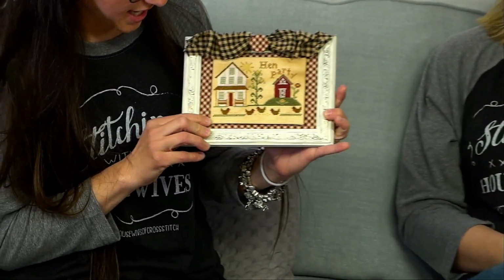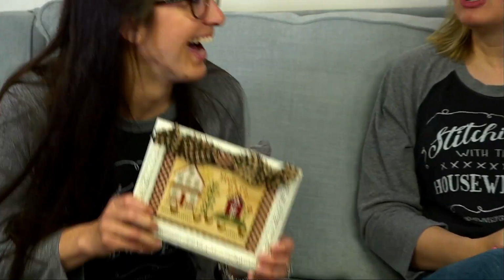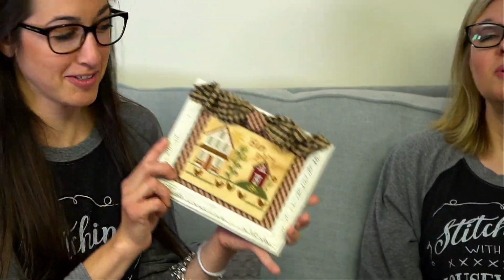So simple. It's done on Ada tea coffee dye. This was my first tea coffee dye. Okay, show the back. Show the sticker. She's gonna get mad. 99 cents. Goodwill 99 cents.